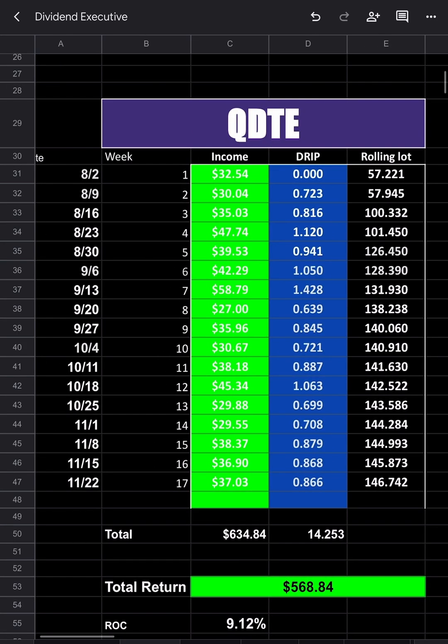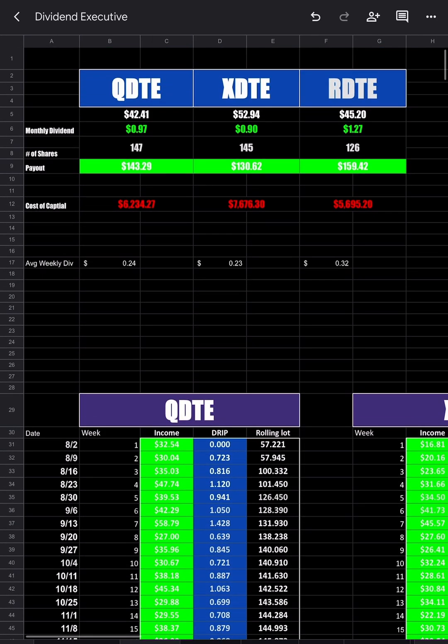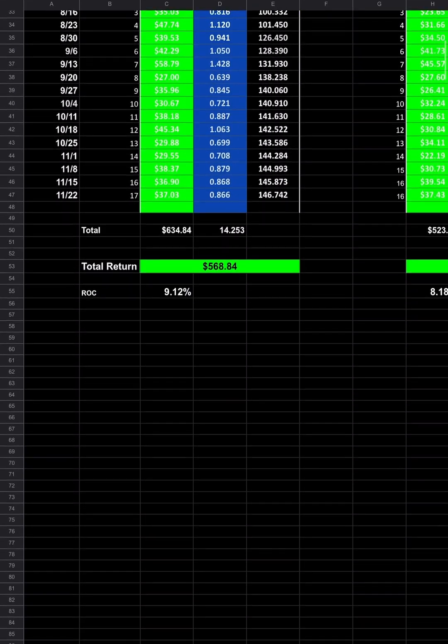Let's look at the three ETFs. We always talk about NAV erosion, NAV erosion, NAV erosion. Well, let's look at the numbers. These are the numbers right here. Let's come down here.